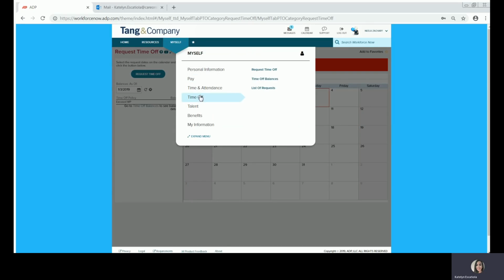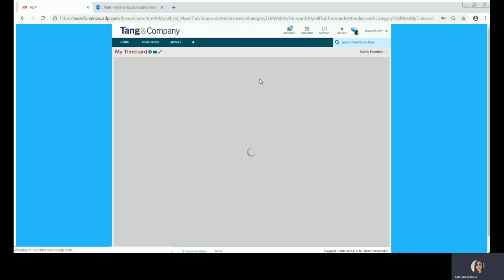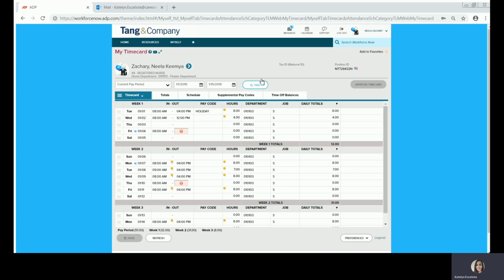Now, what's important to know about your time off request is that when they're on your time card, they're going to appear a dark orange color. That means that they're pending. If they're a peach color, that means that the time off request has been approved. If it's approved, that's great. You're going to get paid for it. If it remains a dark orange color and we are processing payroll or the pay period has ended, it means that your manager or supervisor did not go in and approve those hours, and those hours are unpaid.